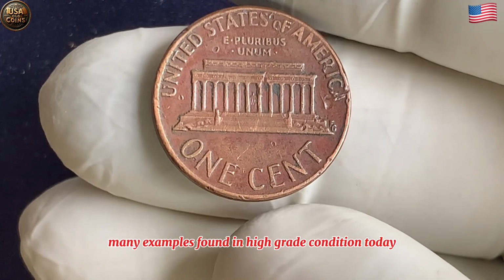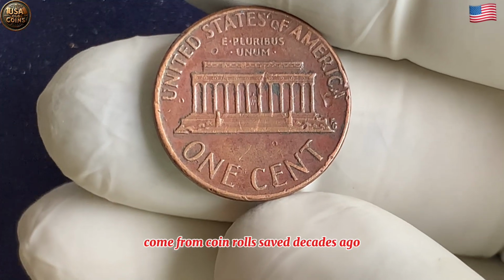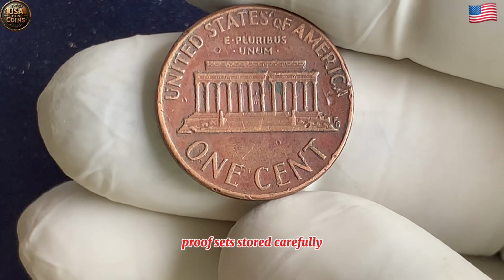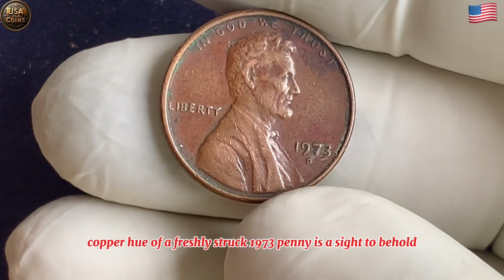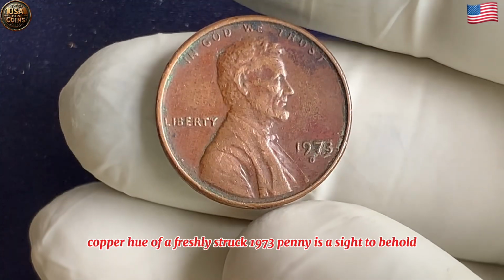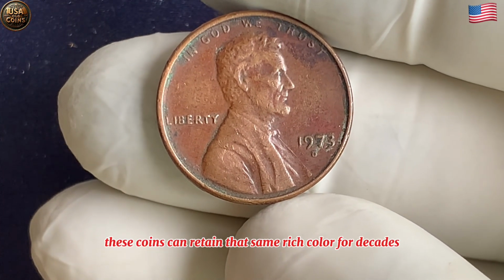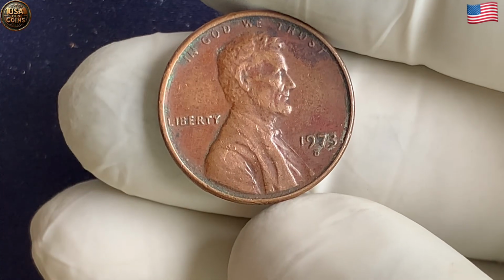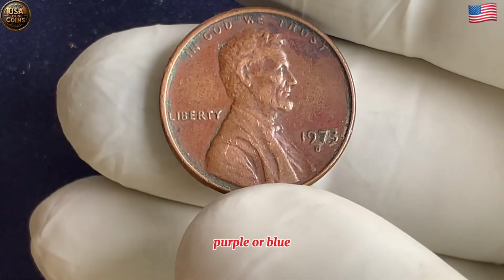Many examples found in high-grade condition today come from coin rolls saved decades ago, proof sets stored carefully, or mint sets preserved by forward-thinking collectors. The reddish copper hue of a freshly struck 1973 penny is a sight to behold, and when well stored, these coins can retain that same rich color for decades. Some even develop beautiful natural toning with shades of gold, purple, or blue.